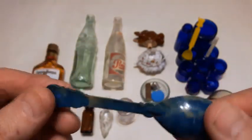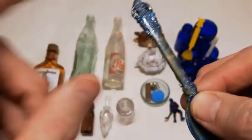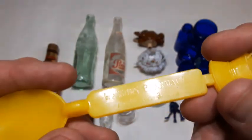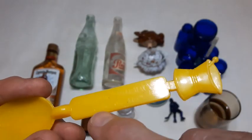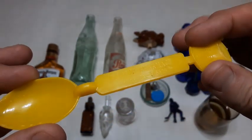Cool little spoon. Don't know what this belonged to. It looked like a kid's playset. It might have been, came in a plastic thing with some other things and you snap them out like you used to do. The spoon here is from a local drugstore. Not sure how well you can see that. It's Wassan's Pharmacy, and it's got the phone number on there. So I'm guessing that's from the 1950s as well. Neat little spoon.